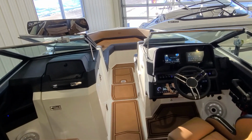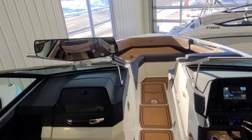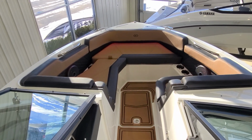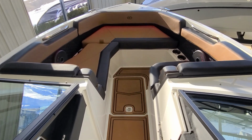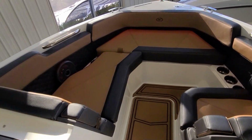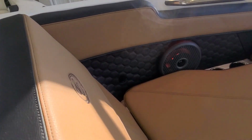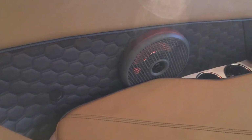As we continue to work our way forward, you're going to see that oversized water sports mirror. Obviously that could be mounted on either side. And take a look at the bow seating in this. Again, all one level going to the bow of the boat, and it's very nice. It's very well finished, very comfortable. Love the different use they have in upholsteries.